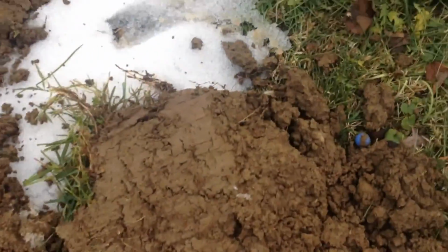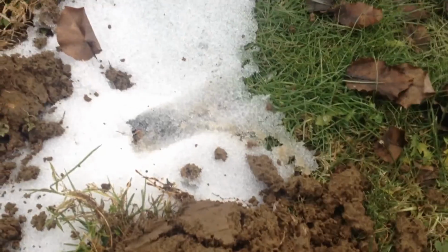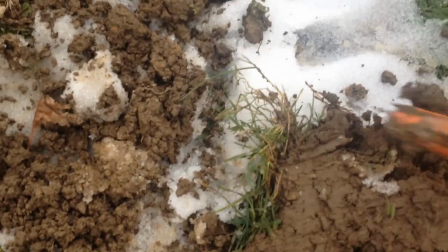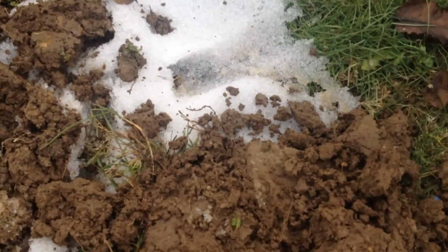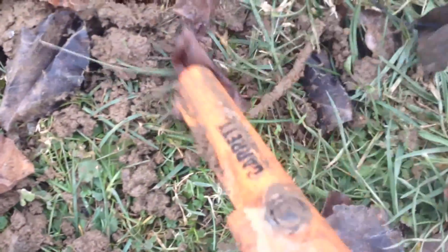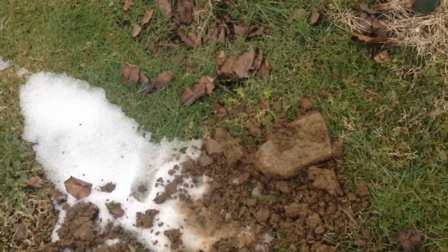Stop now. Got a signal, but first I find a nice blue marble. So let's see what the signal's all about. If I can find it. Alright, the signal was a nail or some kind of wire thingy right here. Probably had something to do with that pole. Okay, on to the next.